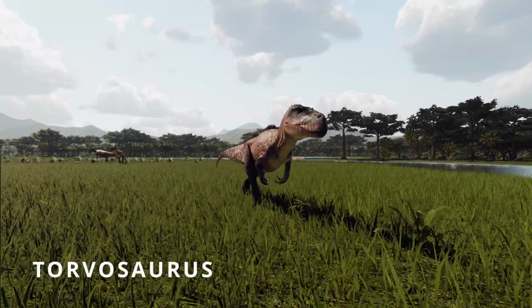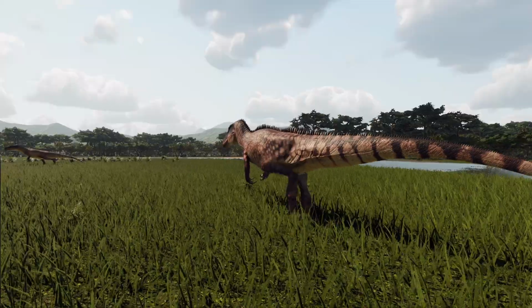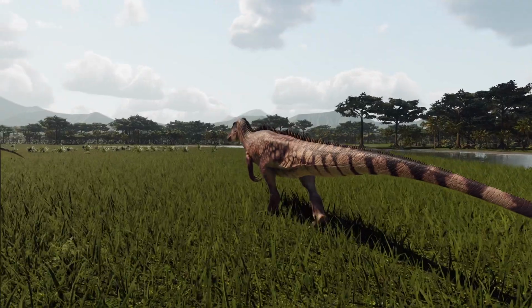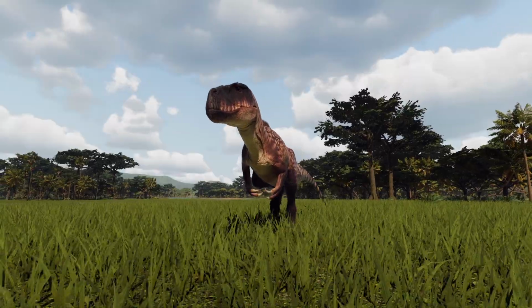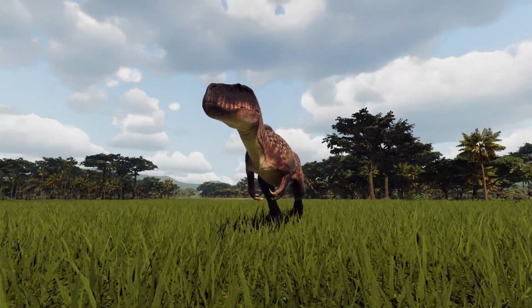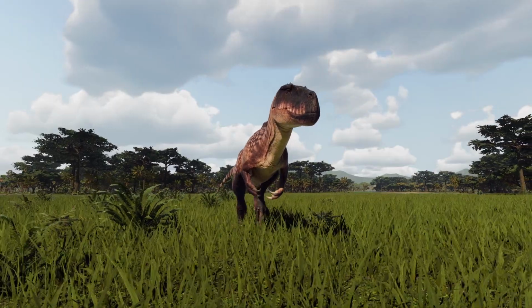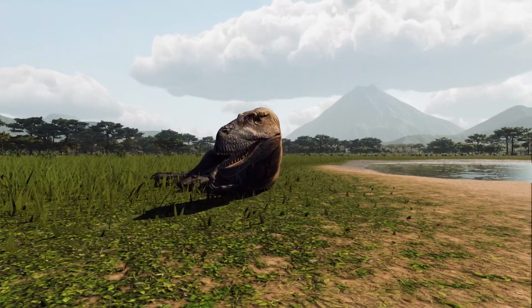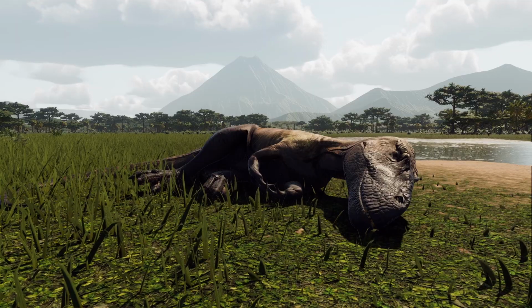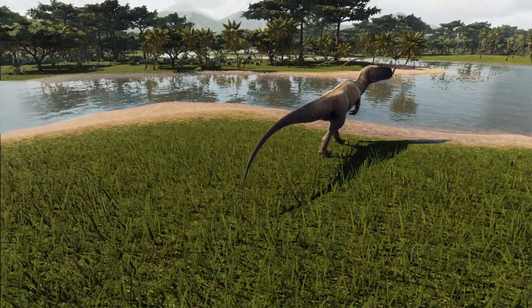Ah yes, the Torvosaurus, an apex predator of the Jurassic. As it turns out, there were many apex predators in the Jurassic living alongside Torvosaurus. With so many large carnivores in one area competing for the same food, different species must have specialised in different prey. Its sleek profile made it a formidable foe for even the biggest of prey items. If you want my advice, it's best observed from a safe distance.